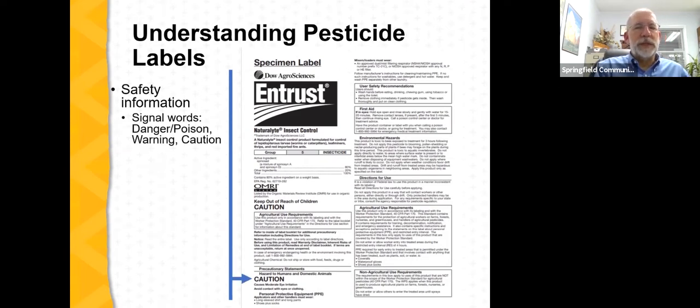Now, there are a few organic pesticides that carry the signal word warning, so recognize that those tend to be the more dangerous organic pesticides. Pesticide labels by law have to carry a child hazard warning. With more toxic pesticides, this can be quite involved. In the case of less toxic materials like Entrust, it's oftentimes a fairly brief note. And here on this label, the child hazard warning is keep out of reach of children.